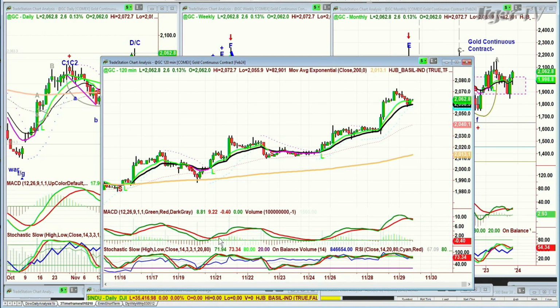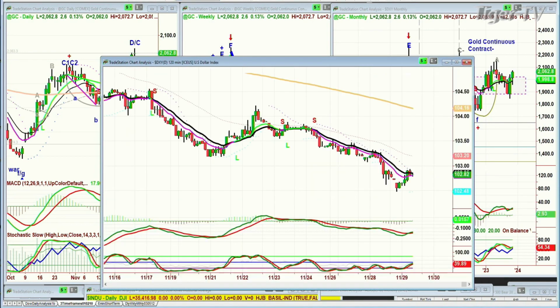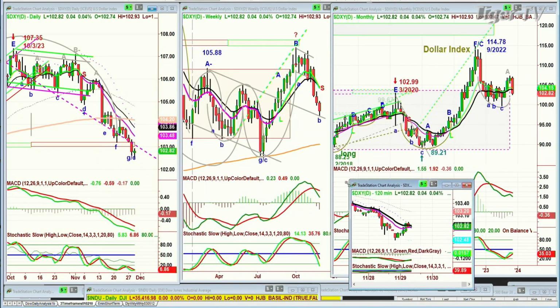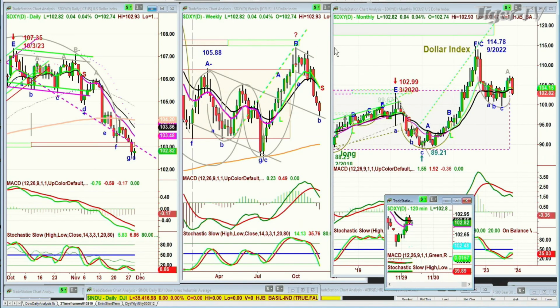But what's really important, the impression I'm getting here, and I'm putting this together now with the dollar, is that the dollar has hit that point, that 102 that I said months ago. That's the level I'll be looking at. Can I do this?